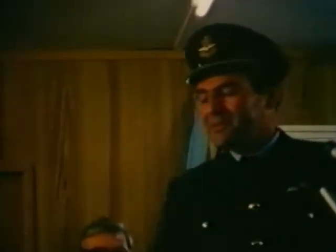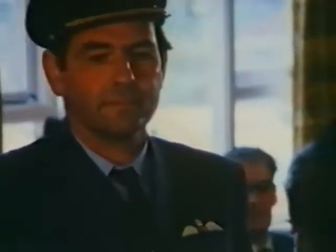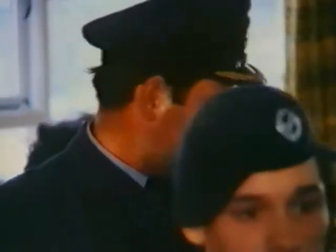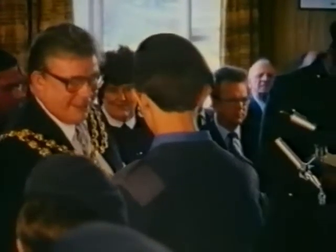Group Captain McMinn now takes over to present a proficiency certificate to Michael Hartley. Corporal Minahan. The Mayor of Oldham, Councillor John Curran, presents a certificate to Brian Minion. Miguel Sutcliffe.